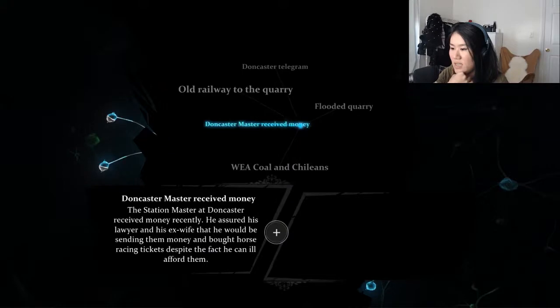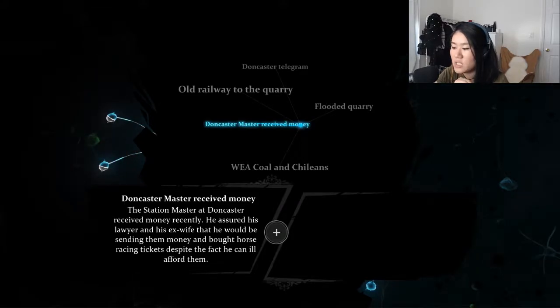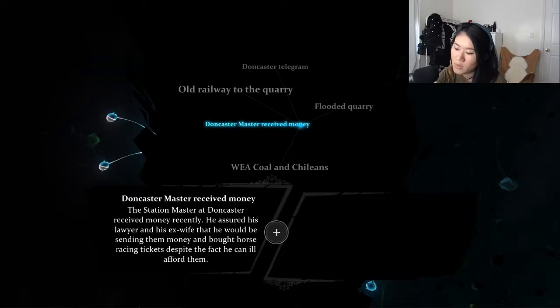He's definitely working with that Mexican guy. The station master at Doncaster received money recently. He assured his lawyer and his ex-wife that he would be sending the money and bought horse racing tickets despite the fact that he can ill afford them.